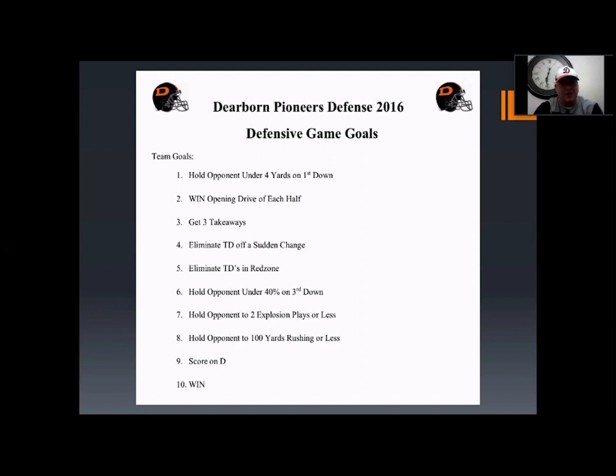Number five, eliminate touchdowns in the red zone. All right. And again, whenever our opponent gets in the red zone, if we hold them to 3 points, we are going to win a lot of games. All right. And again, that's something we go back and we go through, and then we're going to mark it. If our opponent had the ball in the red zone, how did we respond?